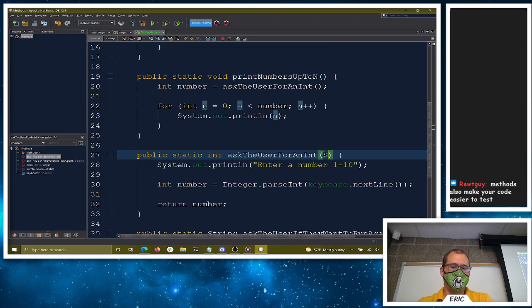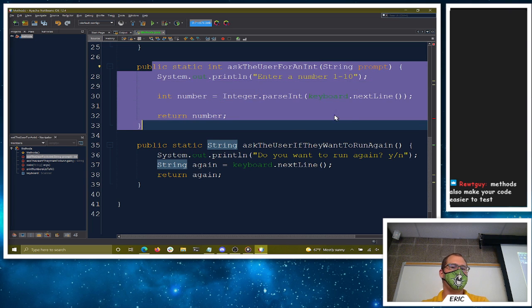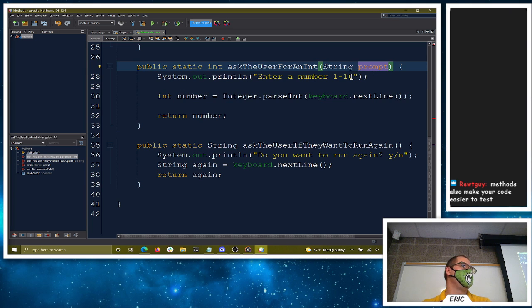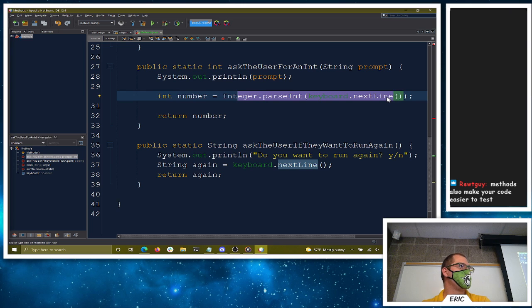Sure. So we can say, okay, what's the string for prompt? So if you want to call the ask user for an int, you need to give me a prompt here. What this does is, this now is a variable of type string. So I'll say, hey, you need to give me a string. I'm going to call it prompt inside my method. So everywhere inside the method, I now have access to this thing called prompt. And it's whatever they gave me when they called the method. So I can print, instead of, hey, enter number 1 to 10, I can print the prompt. Whatever prompt they give me, I'm just going to spit right out to the screen. And then I'll grab the next line of keyboard input, turn it into an integer, and return that value.